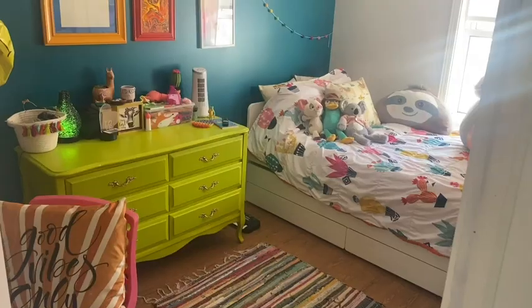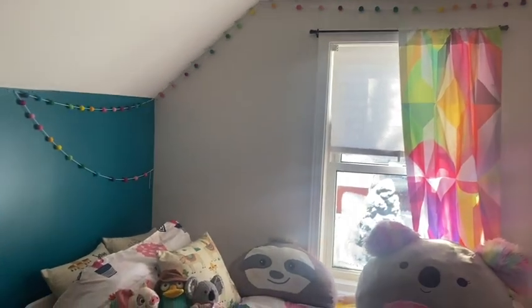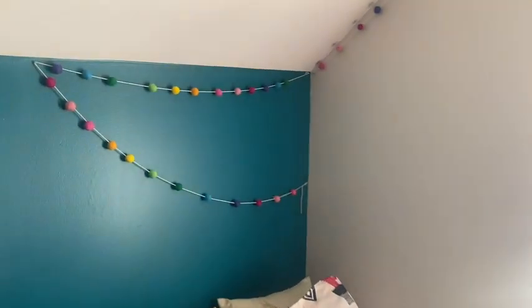These were a very tiny detail, but they give the space so much extra vibrant color. We love the array of colors of the pom-poms. I absolutely love that the garland is lightweight.